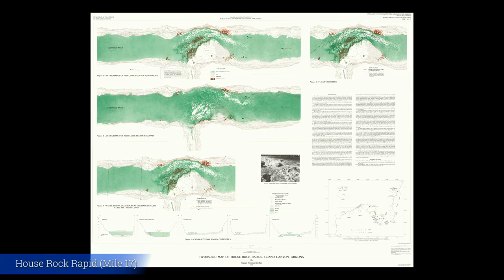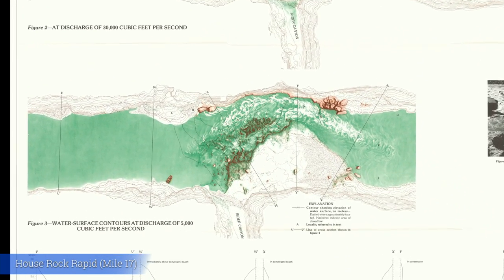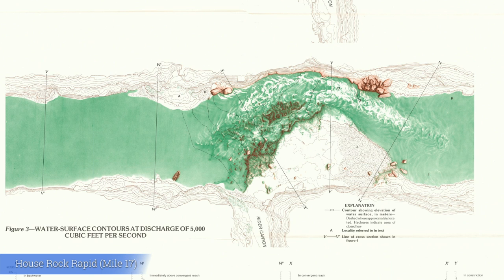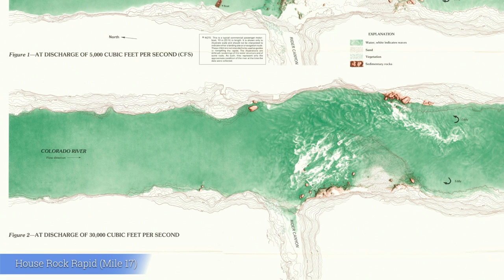The first is that House Rock becomes more difficult the lower the flow, especially below about 10,000 CFS. The reason is that the channel on the left becomes narrower and there is just less room to make your move. The higher the flow, the easier it is to move right as that debris fan, the cobble bar, becomes more covered with water. It turns out that higher flows from the dam reach House Rock starting about midday, so many groups make sure and launch as early as possible from Lee's Ferry so they can run House Rock late that same afternoon camping below.